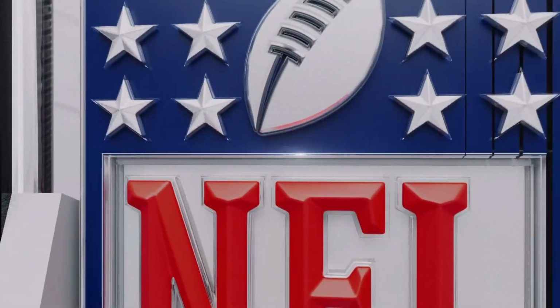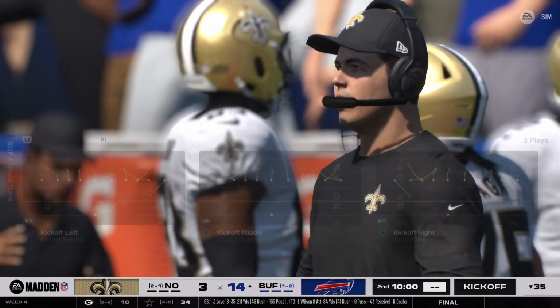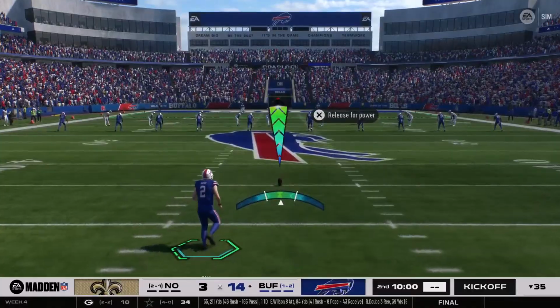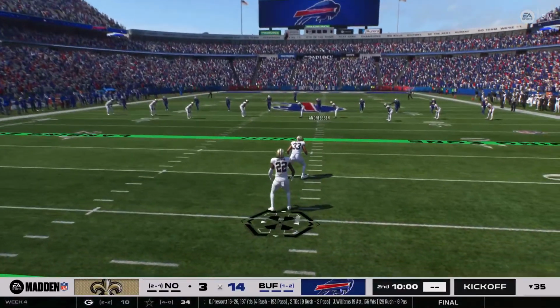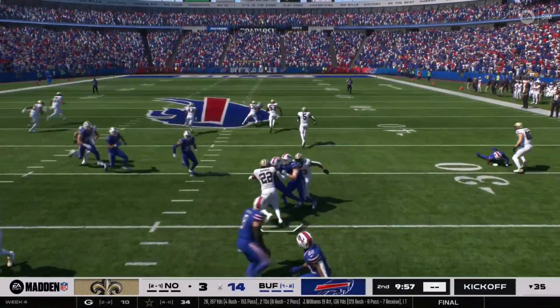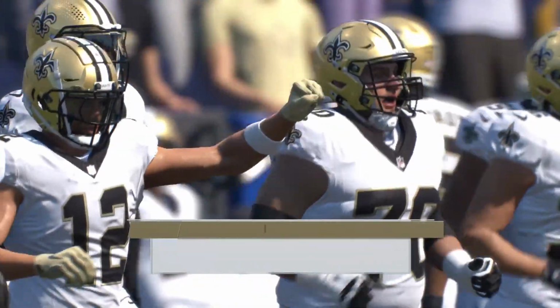Second quarter now in Buffalo. It's the Bills in control of the football as they've got it as we resume action. Here's Bass now to send it away. And he'll take it up past the 25 to the 26-yard line.